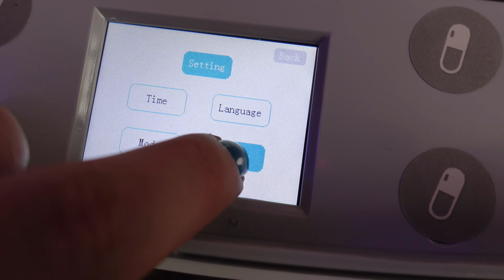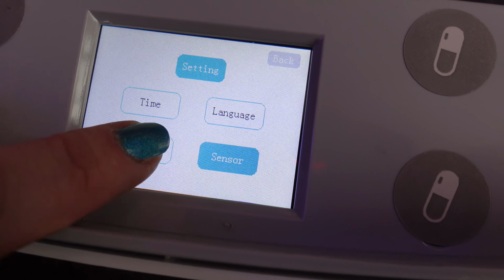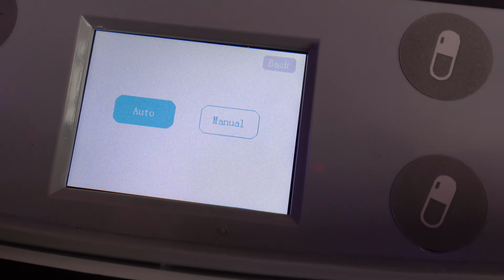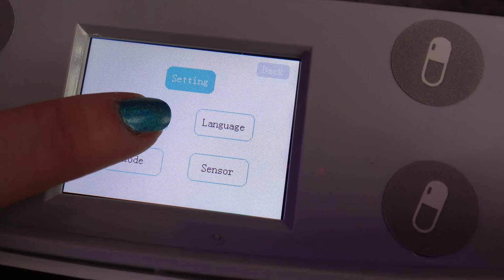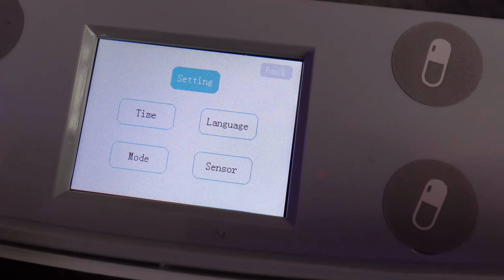Now, as far as the settings go, though, you can set it in manual or automatic modes. If you have it set in manual mode, you can control the rake whenever it goes. You can also set it in automatic, and it will go in those 4 different time frames throughout the day. It will also go every 5 minutes after your cats take a poo.